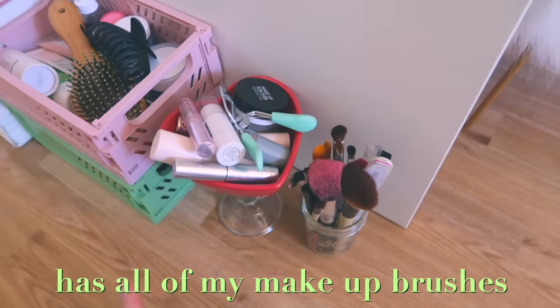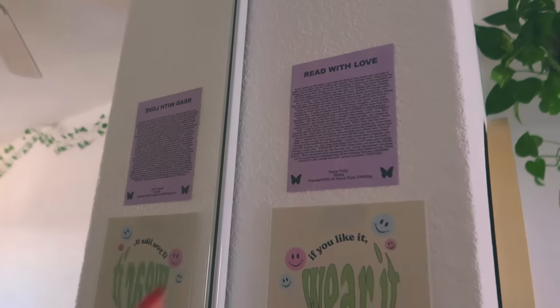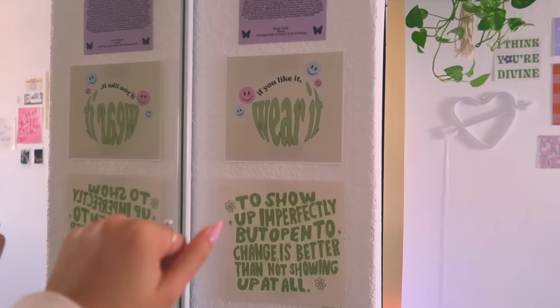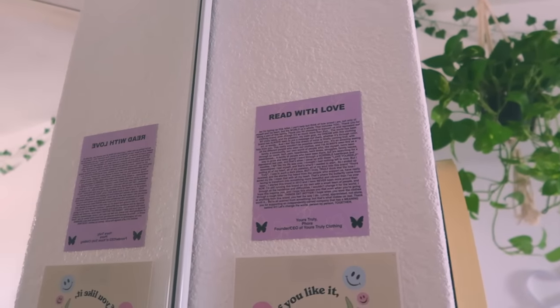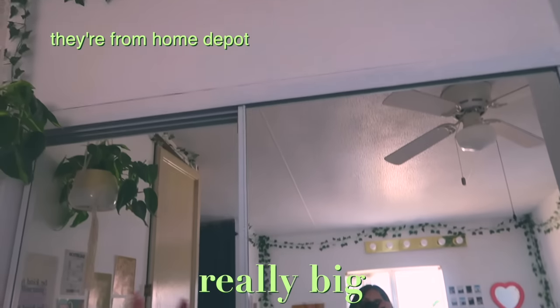And then this mason jar has all of my makeup brushes. Right next to my closet, I have these two prints, once again from Pinterest. This was from Yours Truly, which is a clothing brand, and it came with the clothing that I got from there. These two really big closet door mirrors. I'm not gonna go into my closet right now because it's kind of a mess.